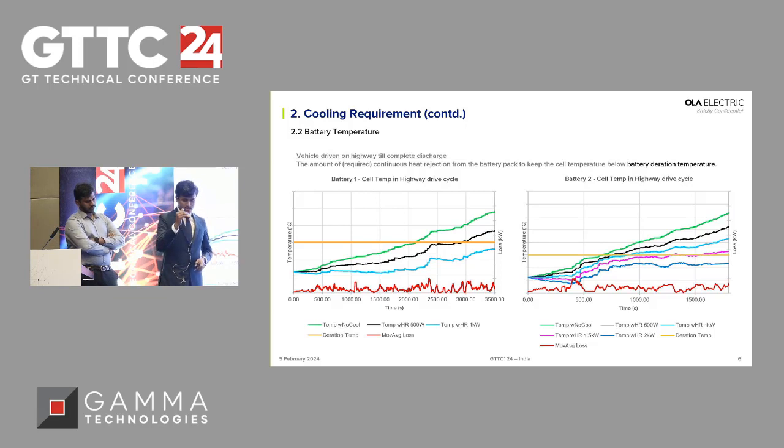So if you see the ascending graphs, the green graph is reducing. So in the case of battery 1, you'll see that the blue graph is where we are below the degradation temperature, and it is around 1 kilowatt. And for the battery 2, it is the blue one, which is 2 kilowatts. So this is the value which can be given to the designer, and he can design accordingly. This will be a more accurate description and a more accurate base for the designer to design his cooling system. So this is how we resolve one of the issues.